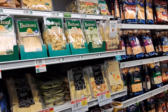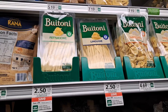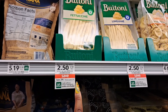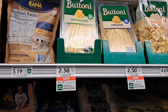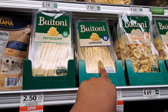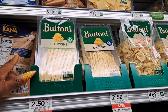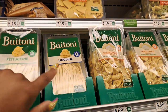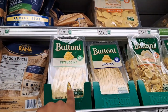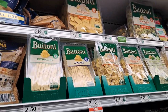All right, so I see right here Buitoni has some fettuccine and some linguine noodles, and they are $2.50. The previous price is $2.79, so you can save 29 cents on those noodles. I think I'm gonna go with the fettuccine. Do I want fettuccine or linguine? The linguine is a little thinner. I think we're gonna go with the fettuccine. I'm gonna grab a pack, but before I get those, I wanna shop around and see what else I find in here.